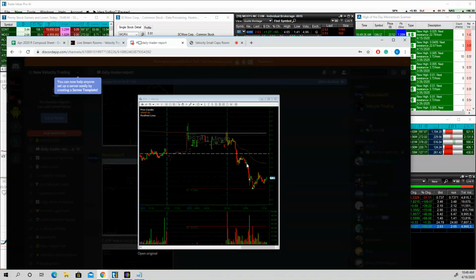I should have started to scale in at 7.70, when it started to fail. Yes, it would have brought my average down to 7.70, but the R's would have been a lot better, and this could have been a 4 or 5 R trade if I added. I just didn't add. I think I still captured maybe 2.5 or 3 R on it. I've got to do the math. I'm not good at math, guys.